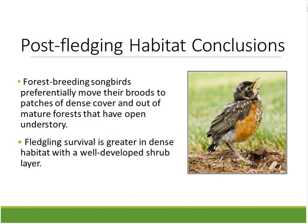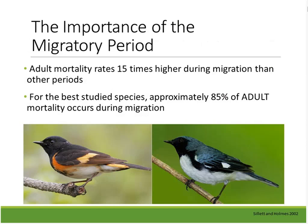So during the post-fledgling period, birds that nest in the forest interior with little understory will move their young to areas where the forest understory is very dense or to areas of young forest habitat. And it is within this dense habitat that fledgling survival is greater. We've discussed breeding bird forest habitat preferences and post-fledgling habitat needs.